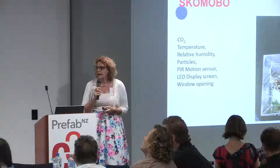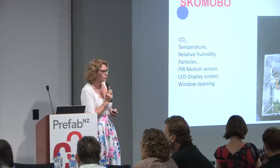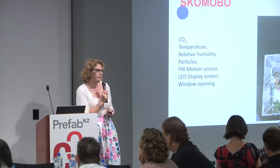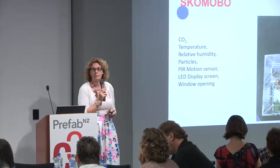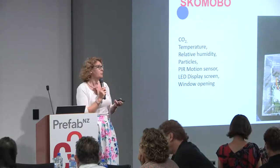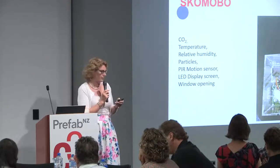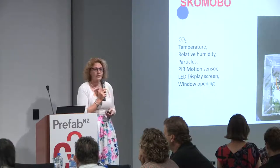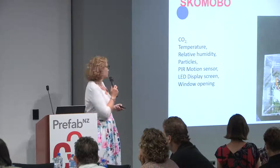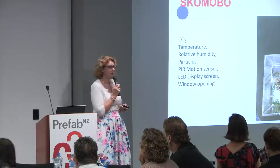To continue our work on building performance, we have tried to overcome one of the hurdles, which is the cost of instrumentation. It would typically cost about $20,000 to use commercial instruments to look at some basic parameters in a house. With the support of BRANZ, who gave us some funding to develop an instrument, we can do the same thing as a commercial instrument for $500 instead of $20,000. We're quite pleased with that, and it's being used in a whole heap of schools in the South Island at the moment.